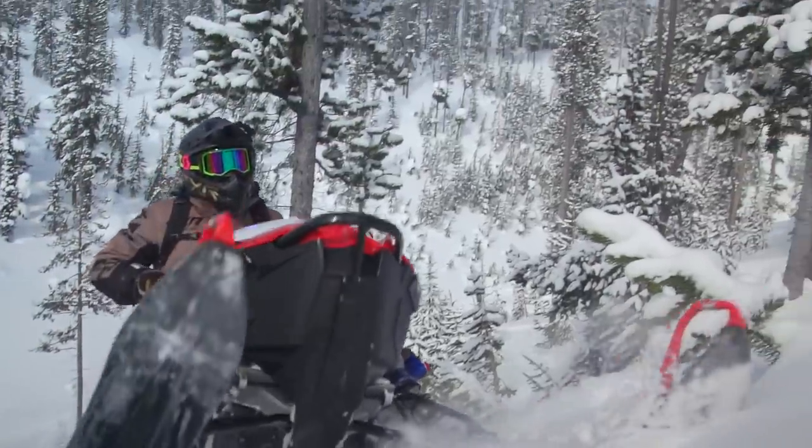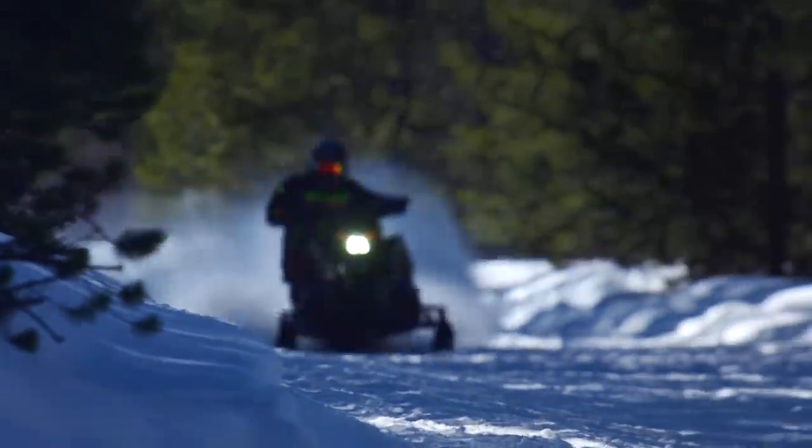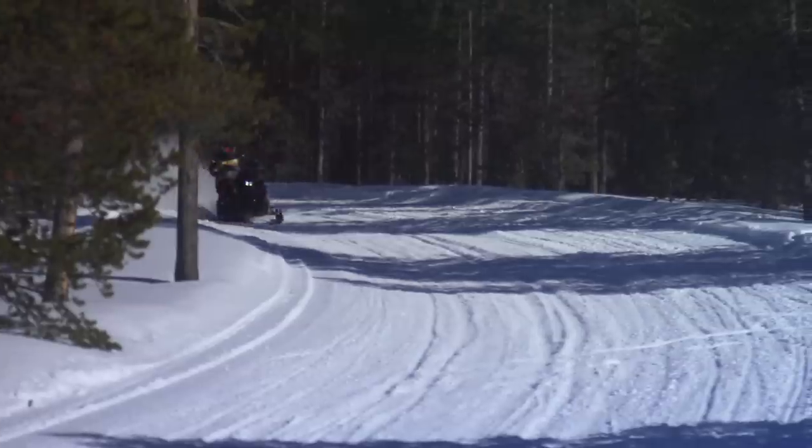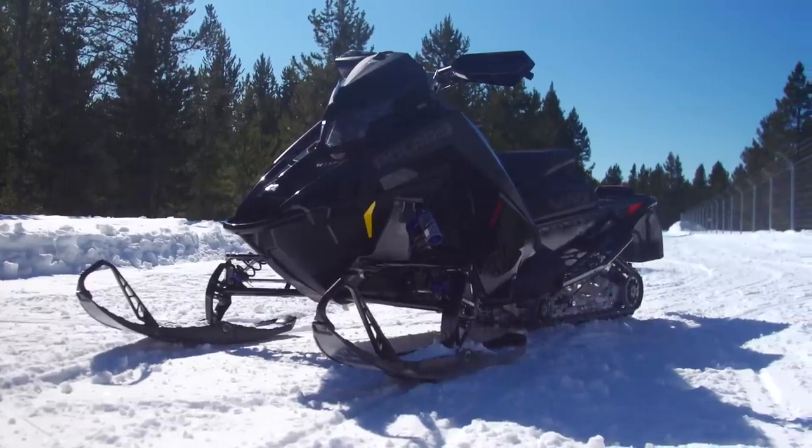Last season, Polaris launched their Boost 850 two-stroke in the mountains in their RMK lineup. And of course, the question gets asked as soon as you see something cool in the mountains, us trail guys say, well, would it work on the trail? Polaris didn't hesitate even one season before they said, yep, we can put that in a trail sled, and here it is. What is the Boost?